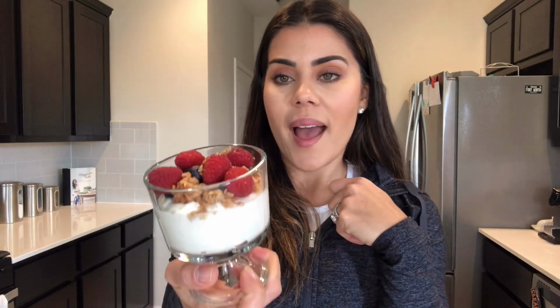Now, I put together a little something to show you guys how I use my collagen. So for example, the unflavored collagen, sometimes I will do like a snack. Here I have some Greek yogurt, some berries, and granola, and I did a scoop of my collagen in my yogurt so that I can have it as a snack.